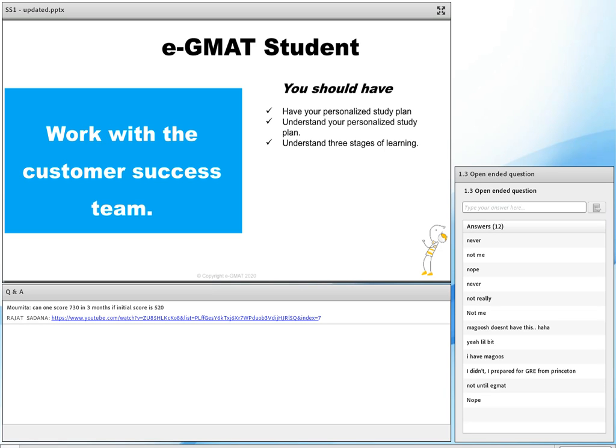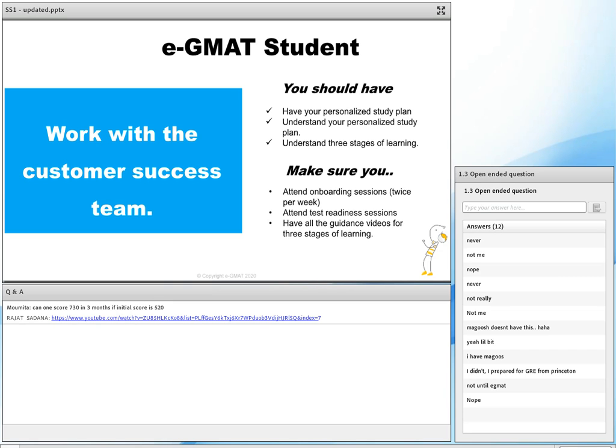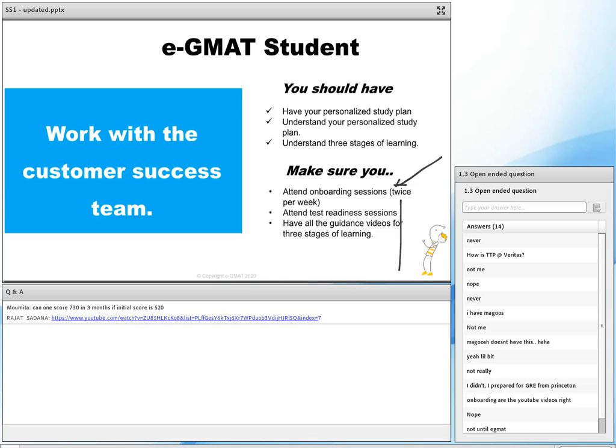If you're an e-GMAT student, make sure you have this PSP. Make sure you understand your personalized study plan. Make sure you go through the stages of learning. There's a purpose. Make sure you attend the onboarding sessions that are conducted for you and attend the test readiness session. That's really, really important. And make sure you have that guidance for stage one, stage two, stage three, all how you build test readiness, quizzes, and scholarinium and all of those things.